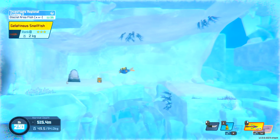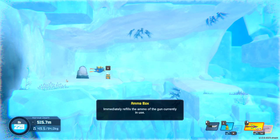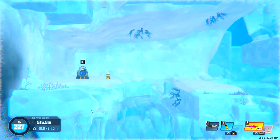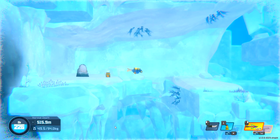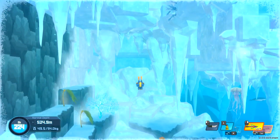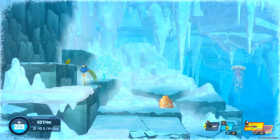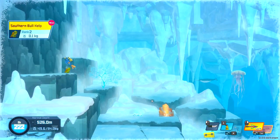Oh, what's this? It looks like a mirror that will take me somewhere. I wish it said what it did, because I don't want to leave. I don't want to go back to the boat. I'm worried that'll take me back to the boat. It looks like a mirror, so I'm not going to use it. I don't want to leave yet. Ooh, look at this. What's this? It's a southern bull kelp.